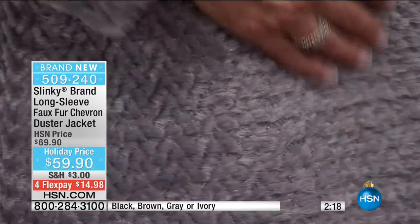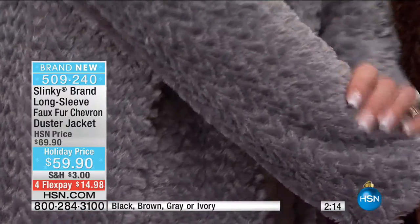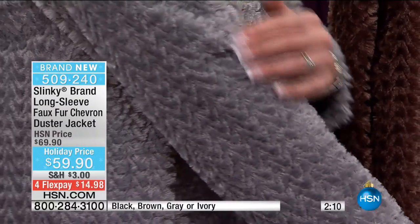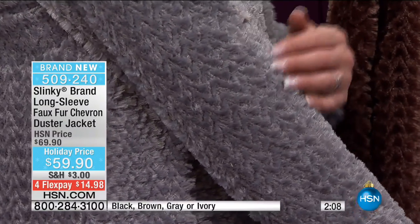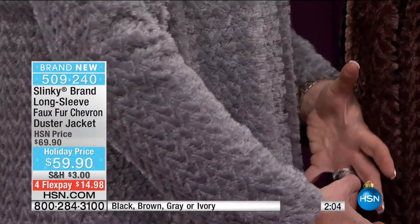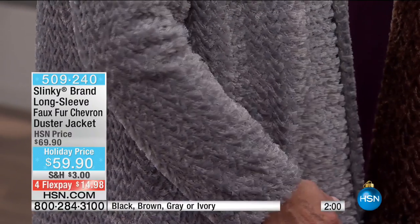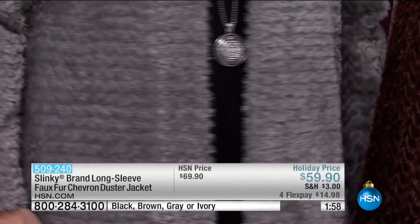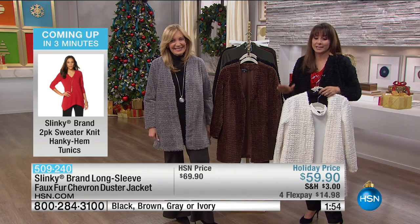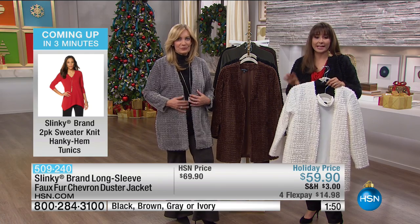It's almost like herringbone, the chevron shape there. It's got this just like nubbiness to it, but look at the richness, the dimension, the texture of this fur. It really adds so much to it. I'm telling you, this is an A+. I predict perfect 5 stars for the reviews on this. It is that special. So it's going to be a hit at your place.